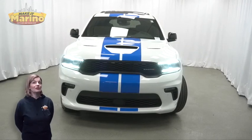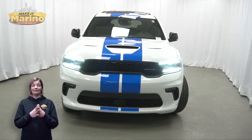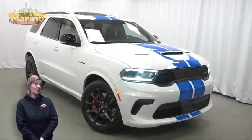There's only one vehicle that blends classic style and modern design to create the next generation of an icon. Take a look at this certified pre-owned 2020 Dodge Durango RT Blacktop in White Knuckle.